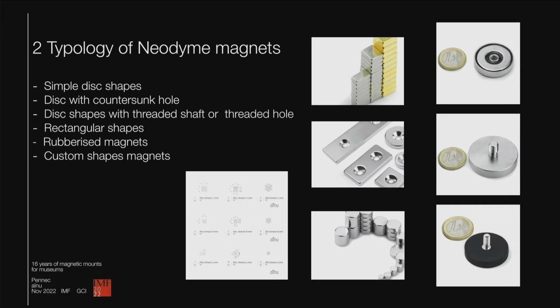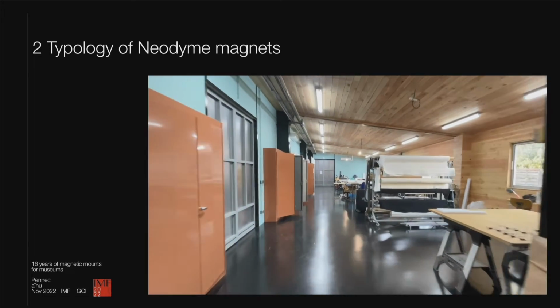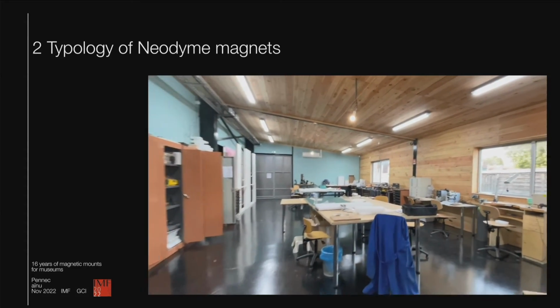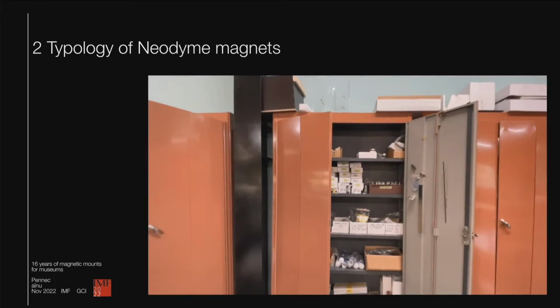Because the neodyme magnets are so strong, if you want to remove them from the support with your finger, it's almost impossible. So here you'll see a video of part of the mounting workshop, just to give you an idea of the cabinet with the storage of the magnets that we have.